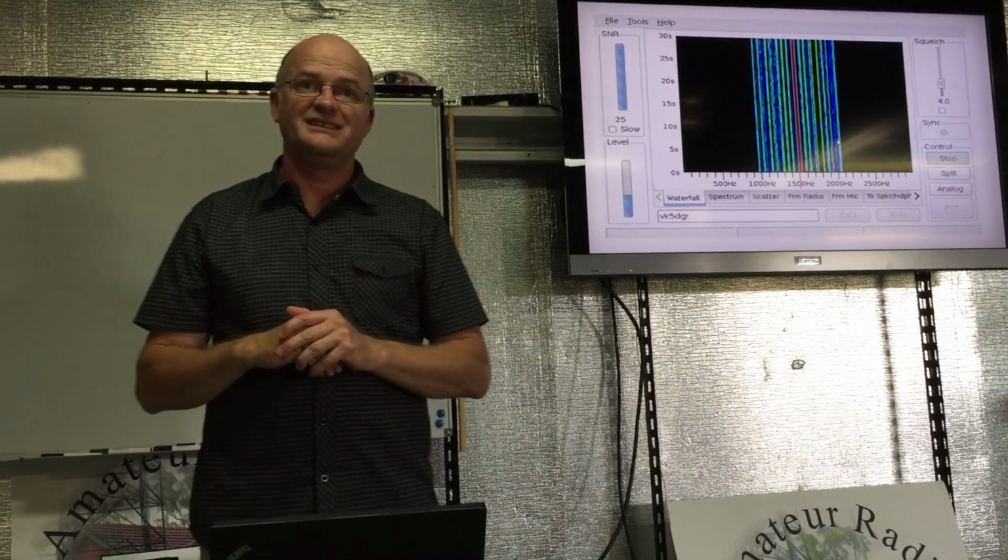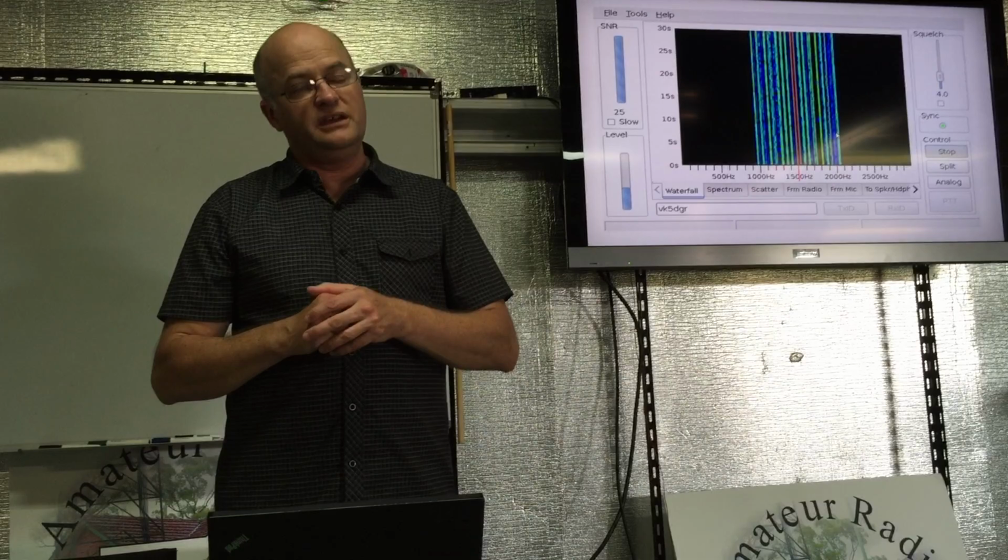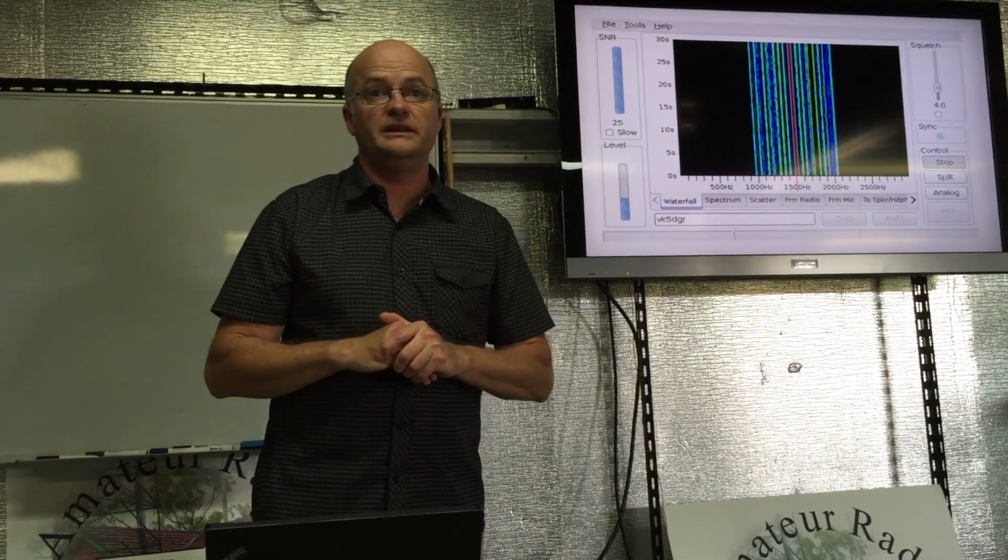Yes? Since that's multi-tone, how linear do your amplifiers have to be? Yeah, unfortunately, with this waveform, you need a fairly linear amplifier.